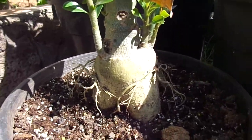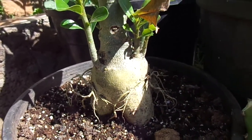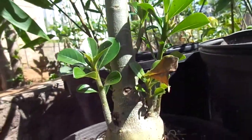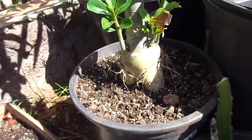But one thing I did really lately is I raised this one up. You can see it was at soil level, like 3 inches up to right here where the branches are starting. Once you bring them up, it forces the roots at the bottom to thicken up.